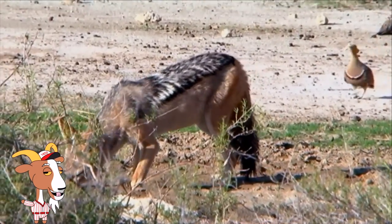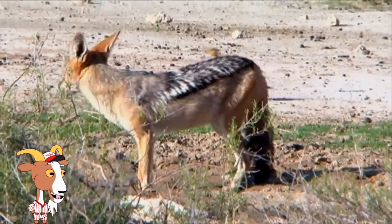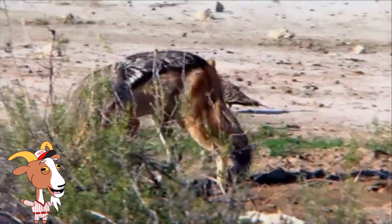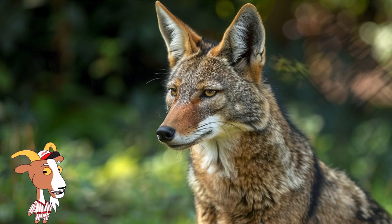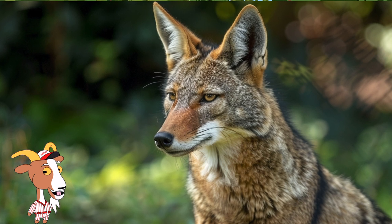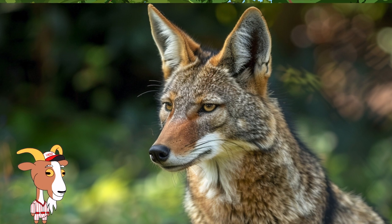They live in groups called packs, where they play, hunt, and take care of each other, just like how we have our families too. Jackals are very clever hunters. They use teamwork to catch their food, working together to surround and outsmart their prey.